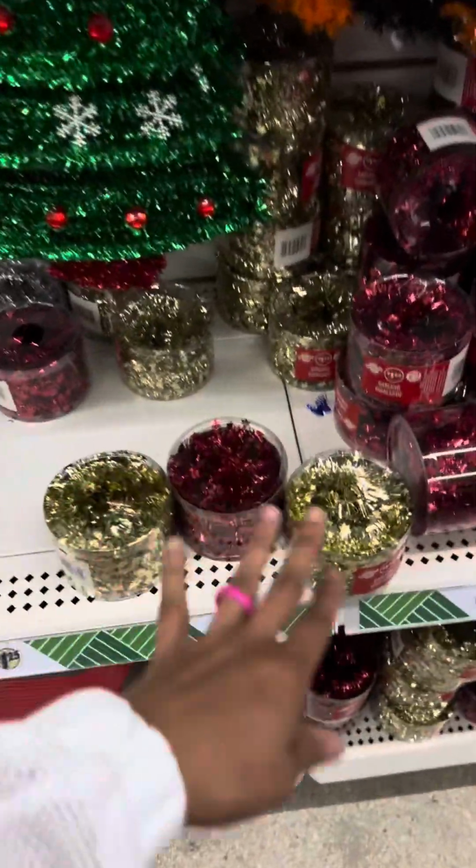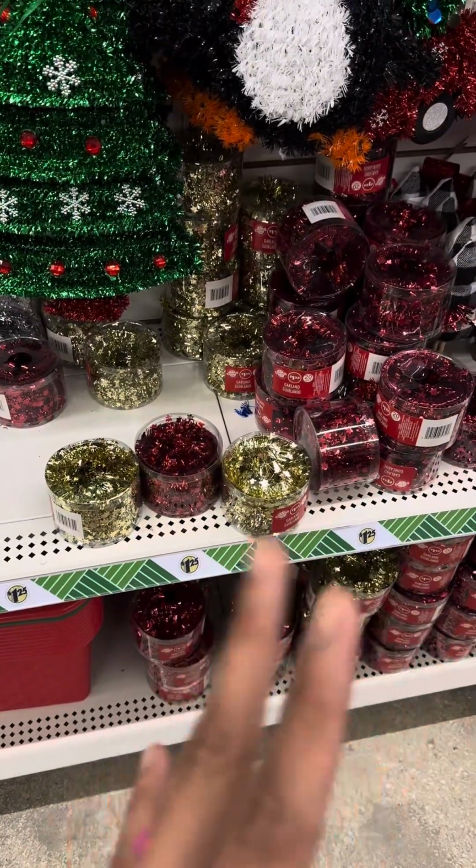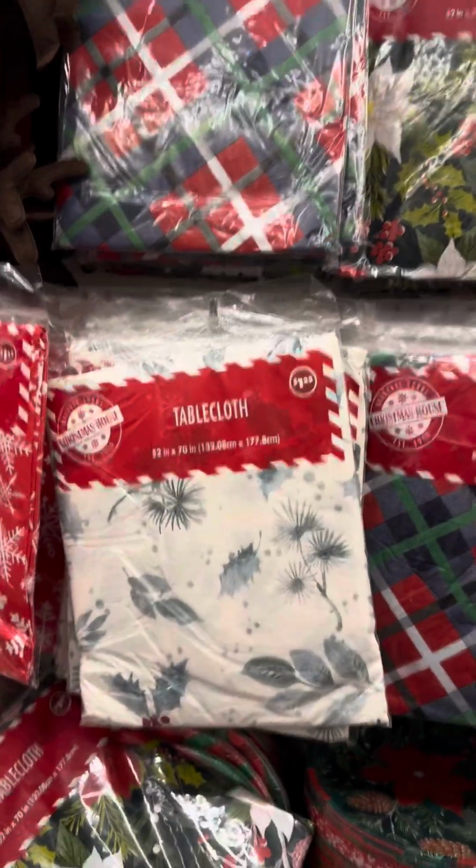And then they've got all this garland. What do I want to do? Do I want gold or red? Gold or red? Let's stick a pin in that. All these tablecloths.